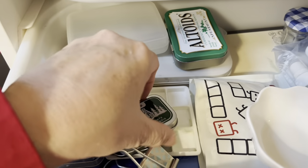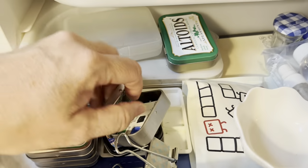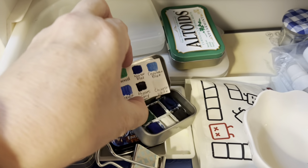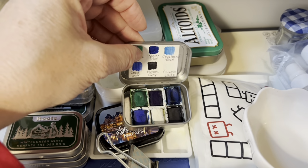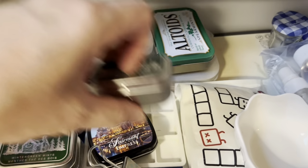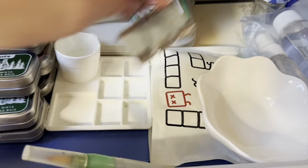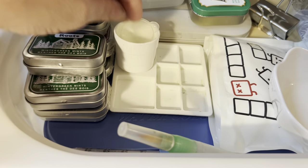And then I have these, and what I do is I put, oh, that one still has mints, wrong one. I put my watercolor paints in here, and I make a little mini palette. Isn't that cute? And then I have my colors written on there. I have another one with mints. And this little paint palette, I just love this. I've had this forever.